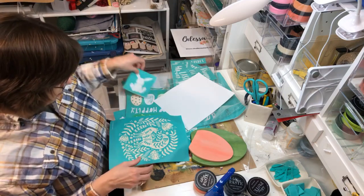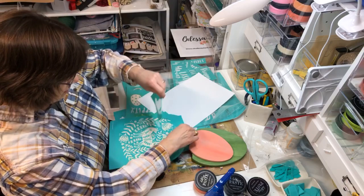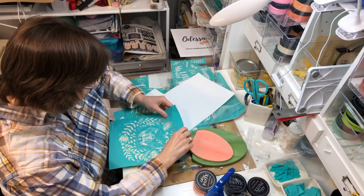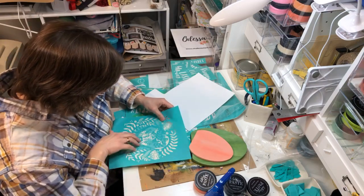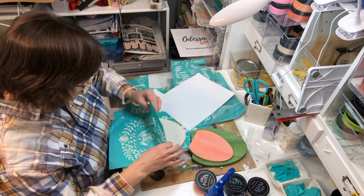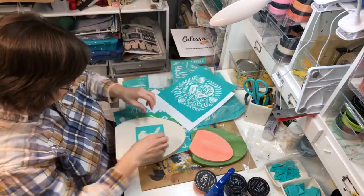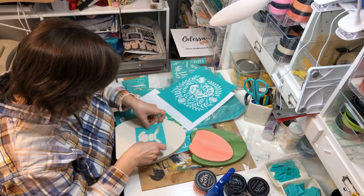Okay, so this bunny needs to be right in there. So I'm just going to try to find the right place for it, just to see. It's hard to see him through there, but I think that looks pretty good. Okay, we'll save that for a little bit. Let's put our bunny on. Get him on straight. This is from the Build-A-Bunny.